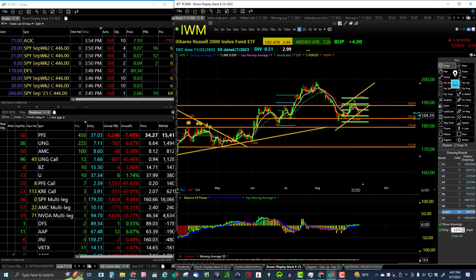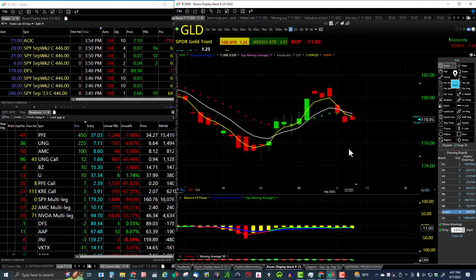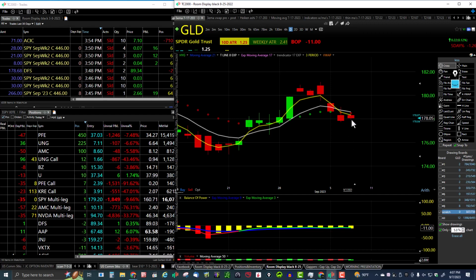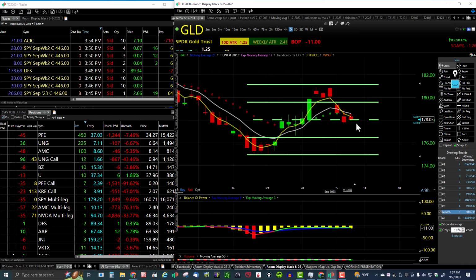All right, so let's take a look at GLD. So here's GLD putting in a red candle, a higher low, and a lower high. So inside day for GLD on the sharp pullback there. Take the quad lines, stick them in. Kind of hanging up here just right at the midpoint for GLD.